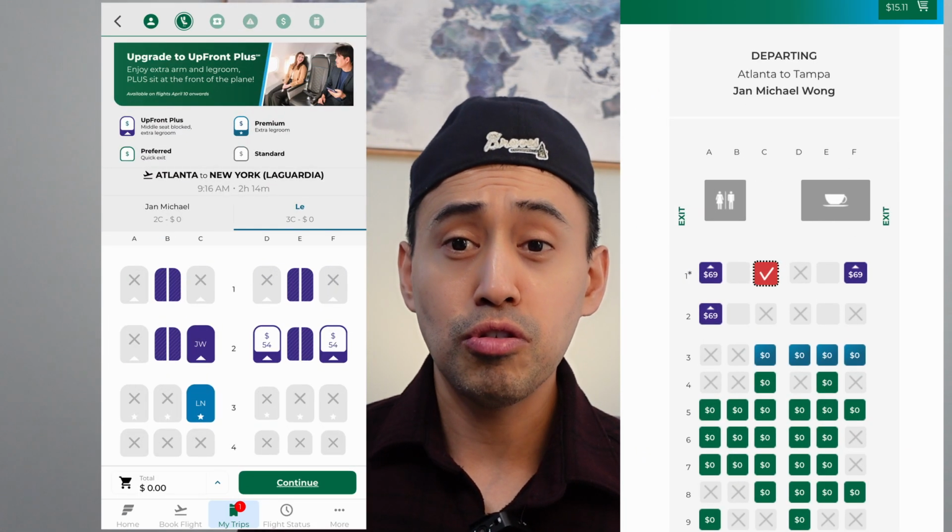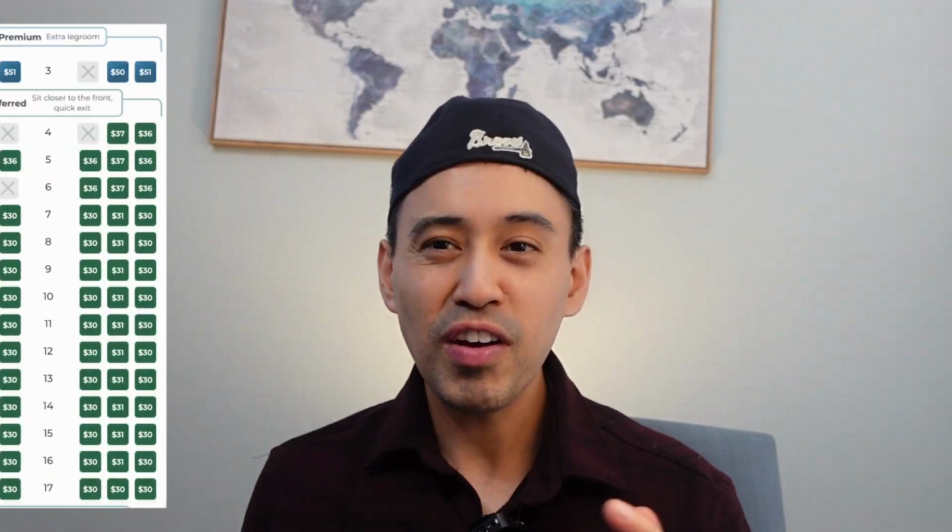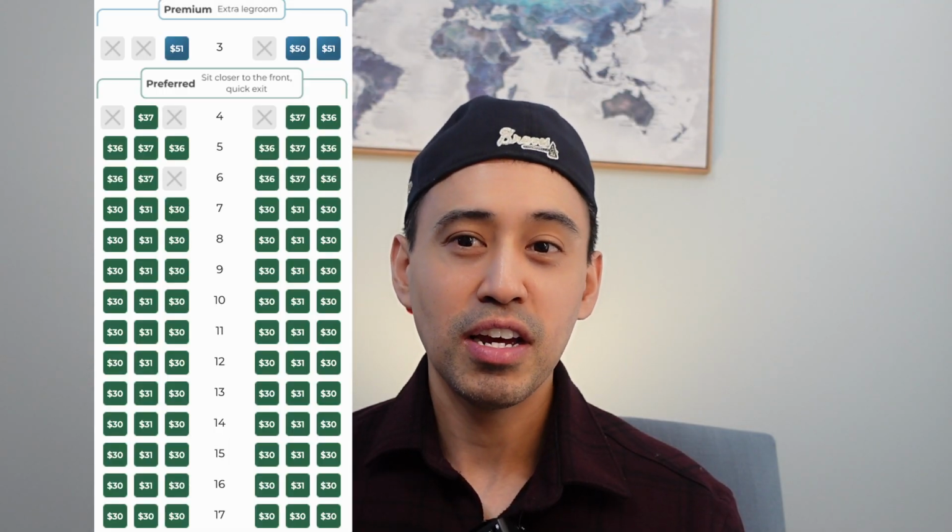And of course, the one cool thing about being a Diamond Elite member is that you're able to upgrade your seat from wherever you're sitting to the first and second row, which currently is where the middle seat is blocked, which is about a $50 to $59 value.